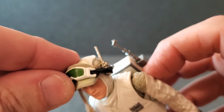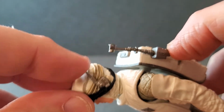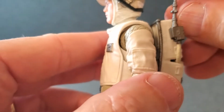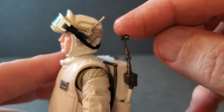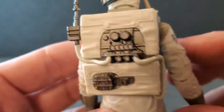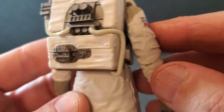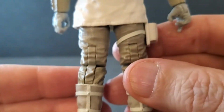The scarf is a soft plastic. Goggles are plastic. These things are removable. The antenna does not move. It's a fixed thing. This antenna on his backpack is fixed. And speaking of backpack, fantastic detail on the backpack. Looks really good. Back of the pants look like that.